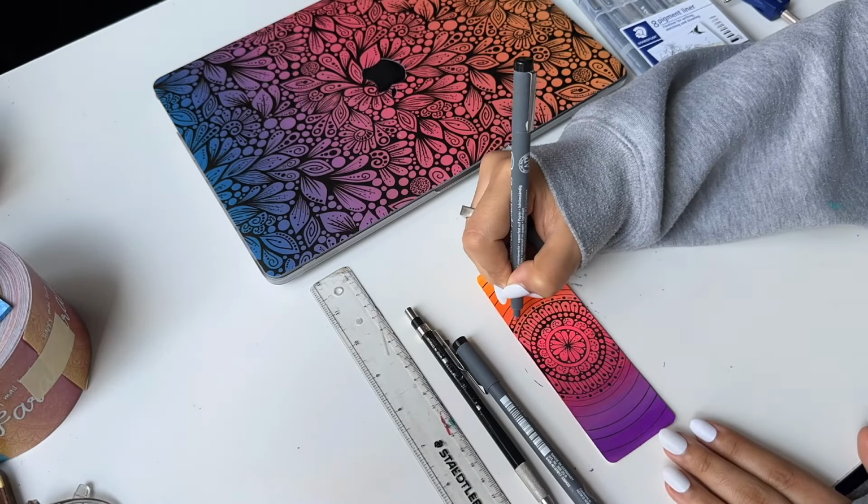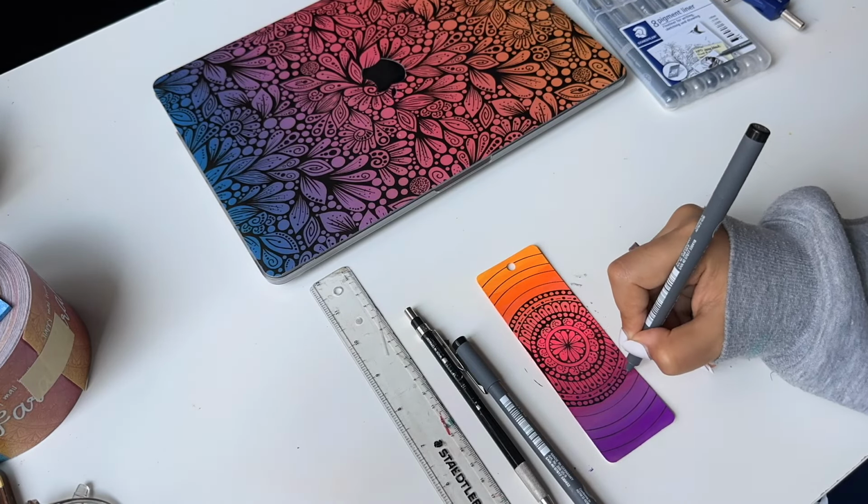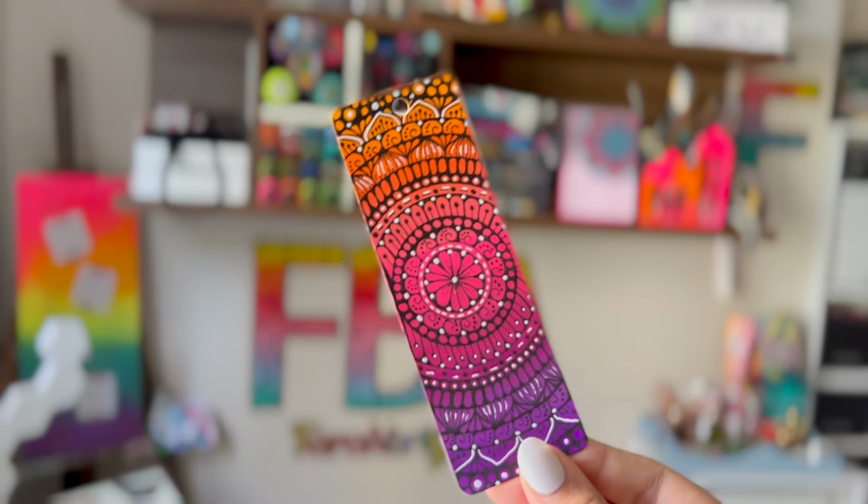I couldn't record the entire process of creating this bookmark, but as that trend audio said, here is the final product and it's still fire though. So here is the final bookmark.